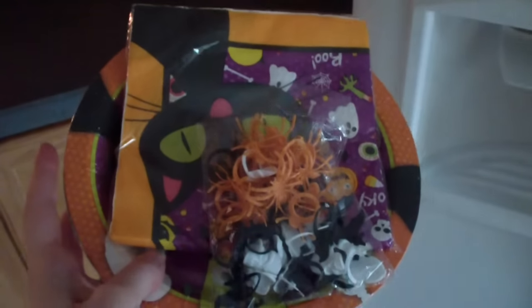So anyway, and then up here I also have my Halloween plates and stuff. So I'm going to be using these for just little Halloween treats and things for my students. So I have that. And over here, I'm not sure if the camera will really focus on it, but I have this little witch night light. Isn't that cute?